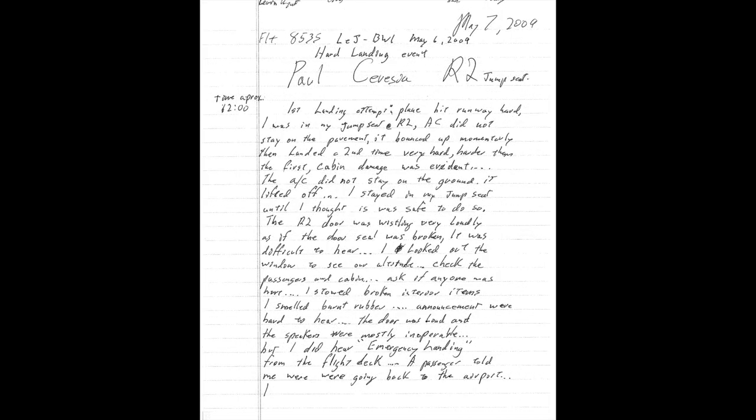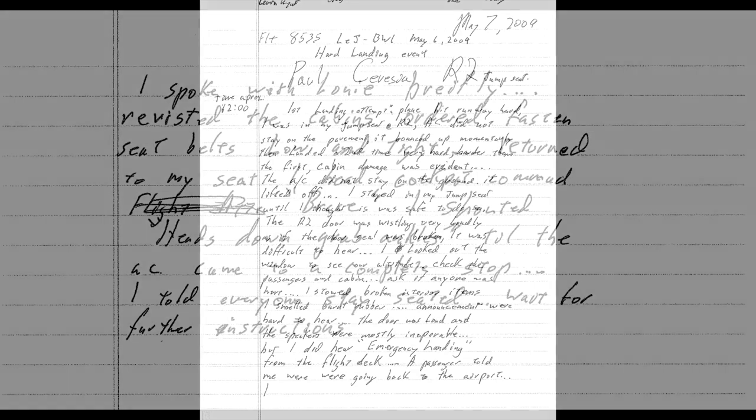Tower, did you call the trucks out? Affirmative, they're waiting. We're stopped on the runway, Tower, World 8535 heavy, no need to evacuate. World 8535 heavy, roger, hold there, and the trucks are right behind you. Thank you. Hey, good job, guys.